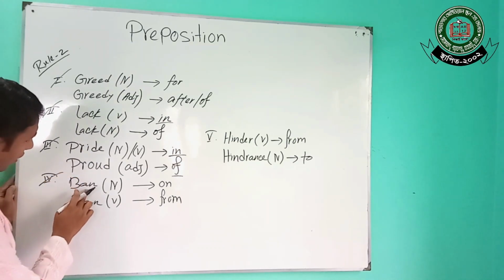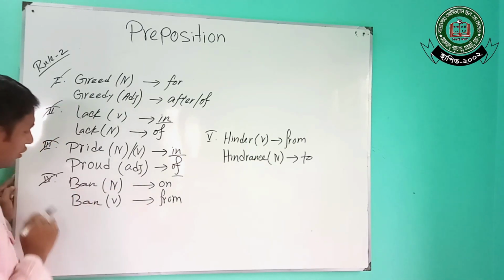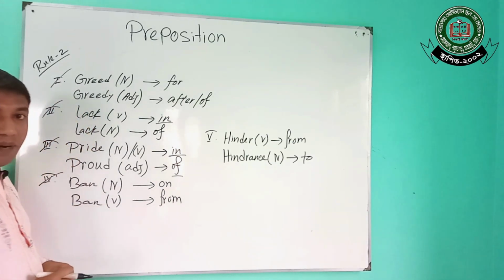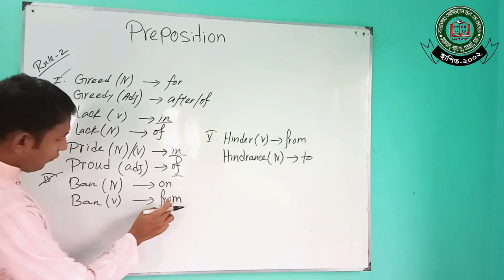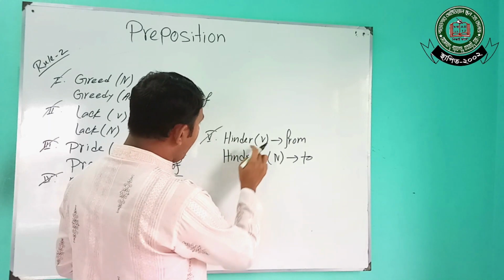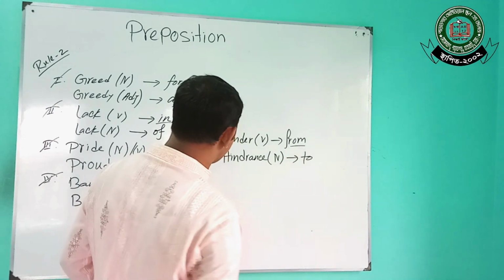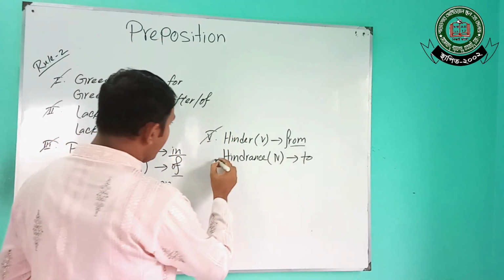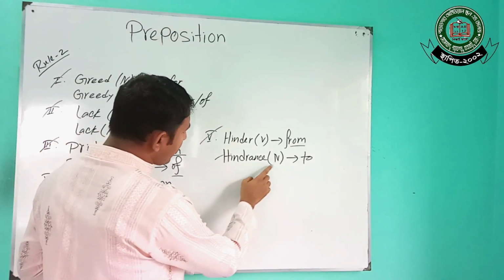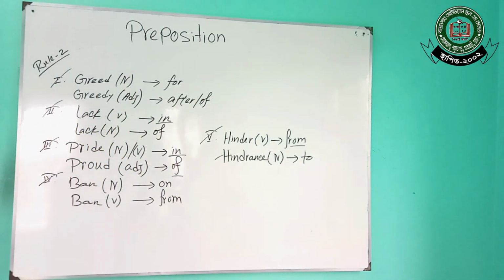Number 4. Ban, noun. Whenever ban is used as a noun, the preposition on is used after ban. Ban, verb. Whenever ban is used as a verb, the preposition from is used after ban. Number 5. Hinder, verb. Whenever hinder is used as a verb, the preposition from is used after hinder. Hindrance, noun. Whenever hindrance is used as a noun, the preposition to is used after hindrance.